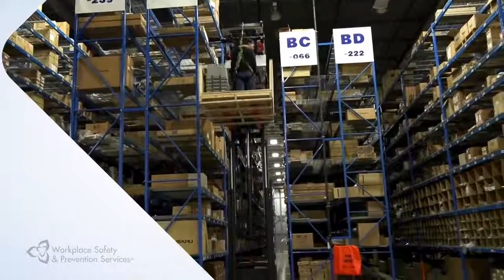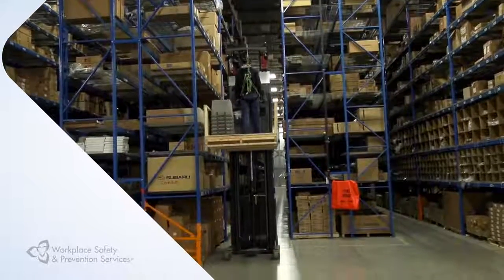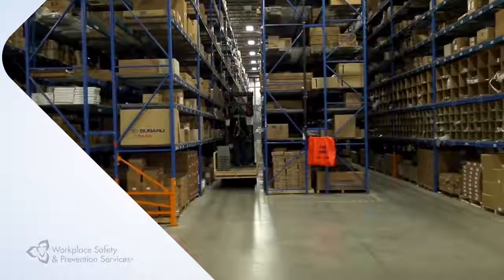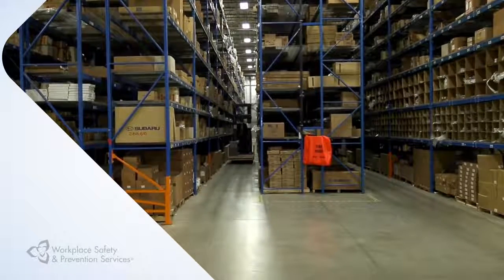Well, although it could happen, it's rare for a rack structure to collapse if struck one time by a lift truck. More often, complete rack collapse happens when management doesn't make necessary repairs in a timely manner. Then employees get used to seeing damage, thinking there's no risk. Finally, after the racking gets repeatedly battered over time, the rack structure could fail. Don't let this happen to you.